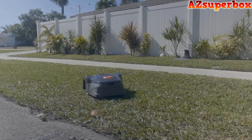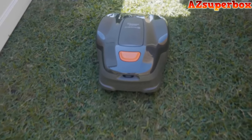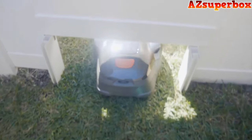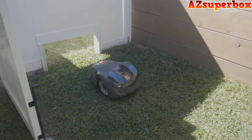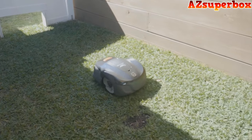Plus, as a battery product, you'll never have to worry about engine maintenance. Automower gives you more time for gardening or anything else you want to do. That's why with millions sold worldwide, Automower is the world's best-selling robotic lawnmower.